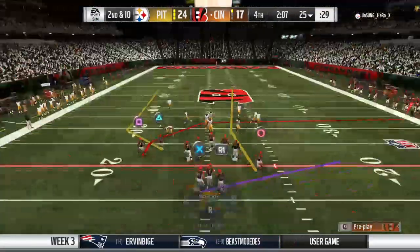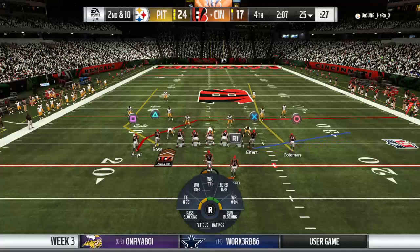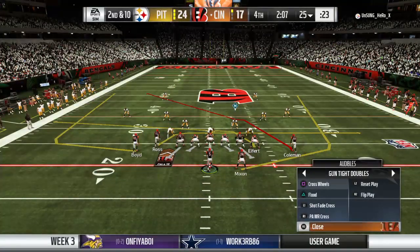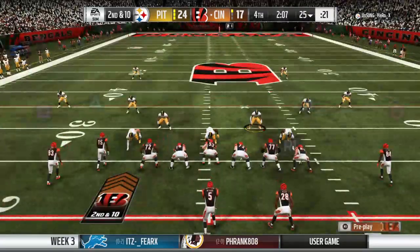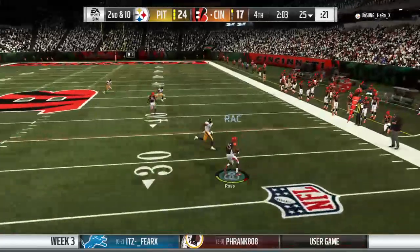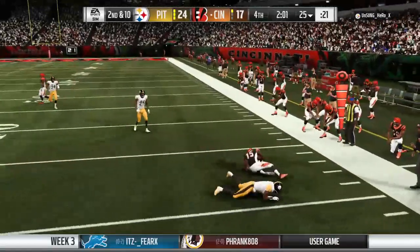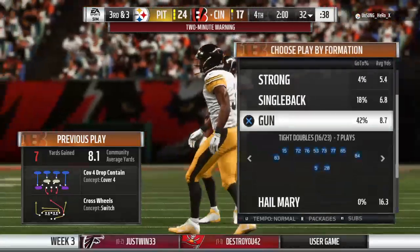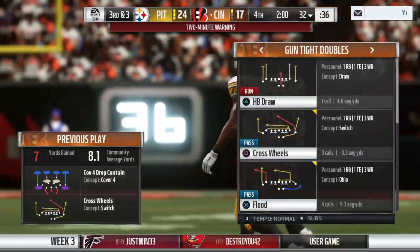Line of scrimmage, again the 25, 2nd and 10. Now Magoo. He's going to have the hook up to Ross. And he's able to get out to the 32, brought down there. The reception good for 7.